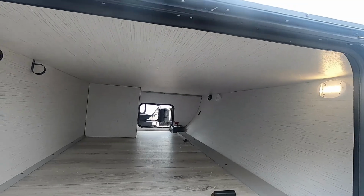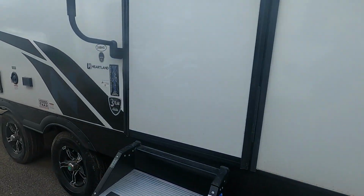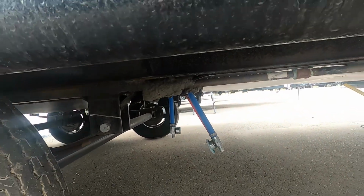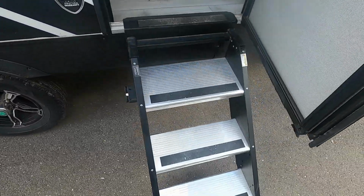Big storage area here, lighting, stabilizing jacks. Our low point drain is going to be just to the left of our doorway, as well as our freshwater drain, the blue one on the left. Well, that covers everything out here. Let's take a look on the inside.